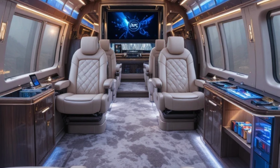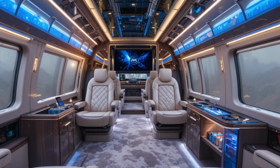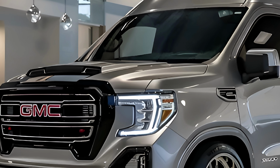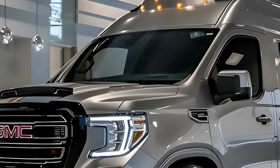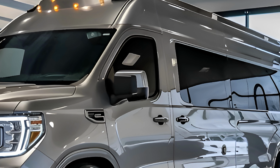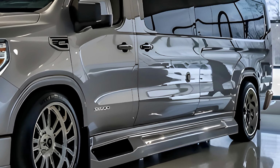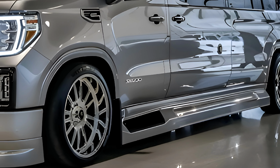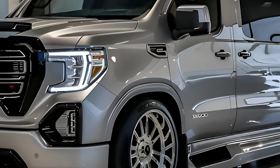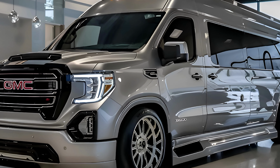At the center of the dashboard, a massive 15-inch touchscreen infotainment system dominates the view. It integrates seamlessly with Apple CarPlay, Android Auto, and the latest GMC IntelliLink software. The digital instrument cluster behind the steering wheel offers customizable displays, allowing you to monitor everything from fuel efficiency to trip data with ease.